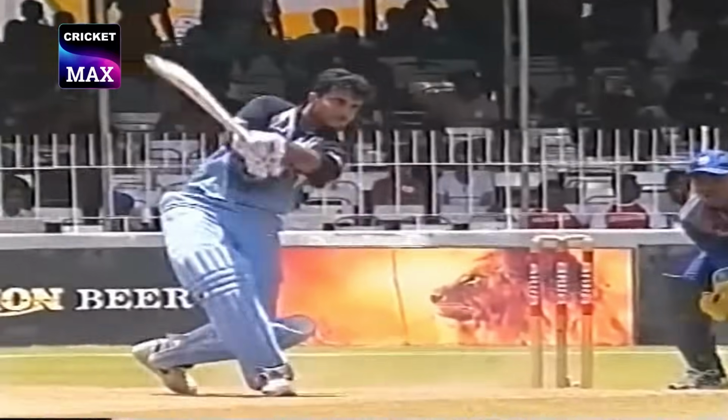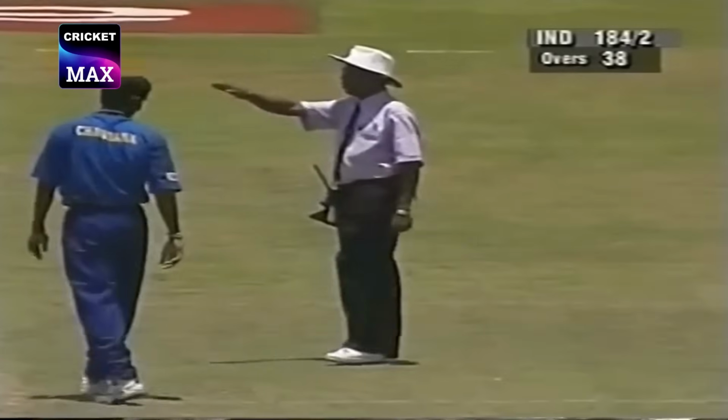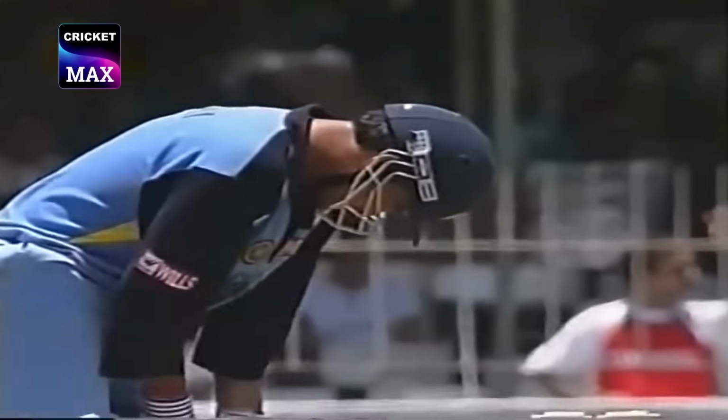Just 3 or 4 bounces before it went over the rope. He's lost over now. Oh, and down he goes, and that's smashed down past the bowler. That'll go for 4. Yes, Ganguly has decided the time has come to start lifting this run rate. That's a lovely shot.